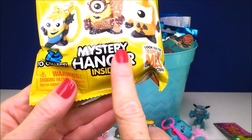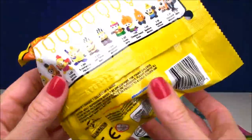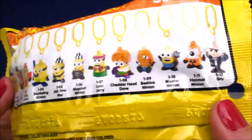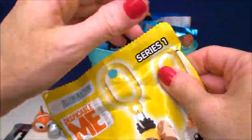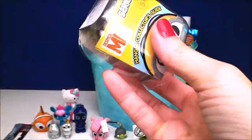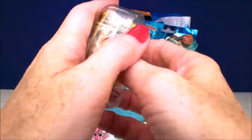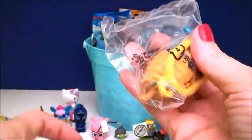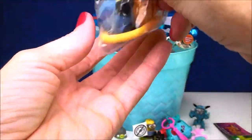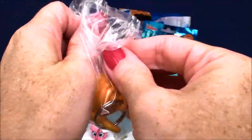Okay, next is a Despicable Me. This is a mystery hanger. There are 12 to collect. It shows the 12 different ones here on the back. More minions from the Despicable Me 3 movie. So this comes with a collector's guide. And we have, I love this one. I've seen this one before. Oh, I gotta rip it open.